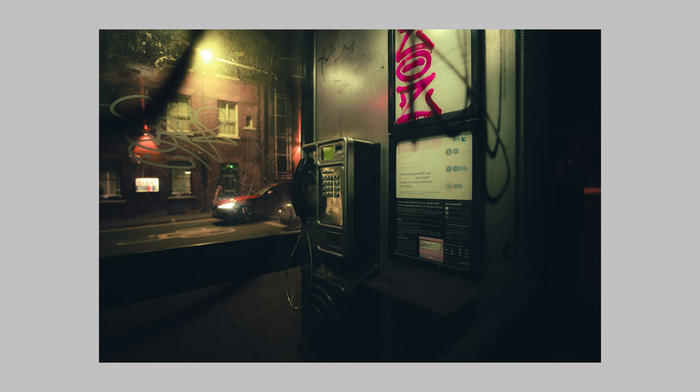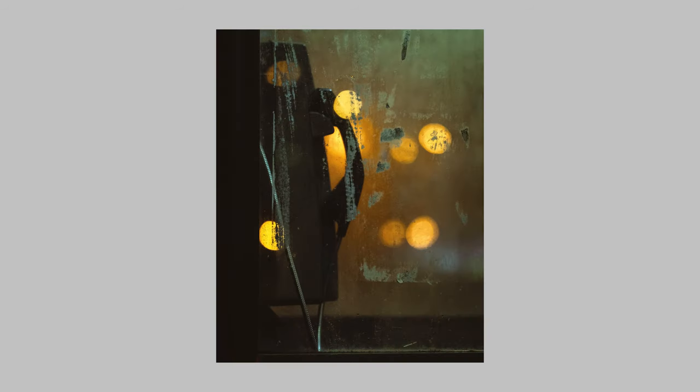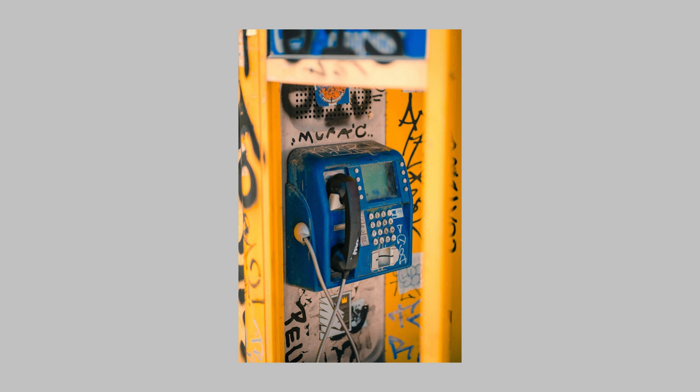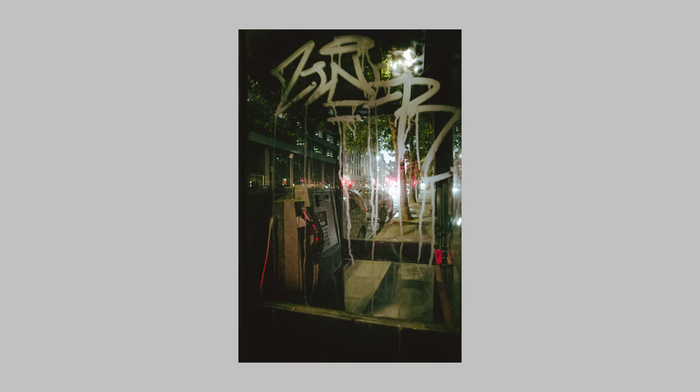Take as an example my phone boxes project. It's a very simple project, I'm literally just photographing the phone boxes, and yet it has something very interesting to me, something very appealing. Is it the details? Is it the story? Is it the colors? What is it? For me, it's a little bit of everything. For you, you have to decide it for your own photos, for your own subjects, for your own projects.